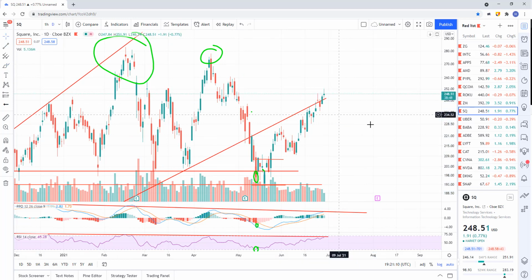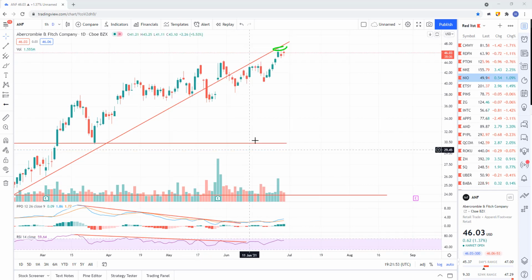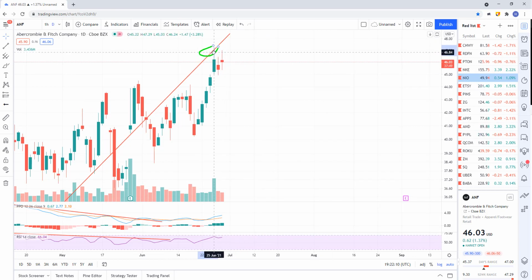So we'll watch it. And here's ANF, Abercrombie and Fitch. You can see here we're just kind of continuing to backtest this resistance area. So look for an obvious rejection in this stock. We are at trend line, we're close to trend line resistance. It can go up a little bit higher, maybe another 3% or so to the upside to fully backtest that trend line. But we did backtest it right here on that day.